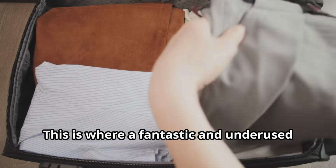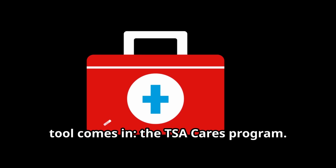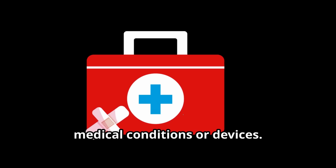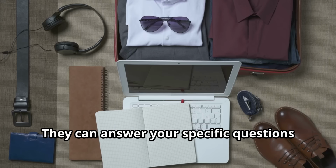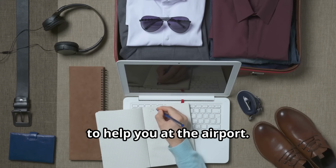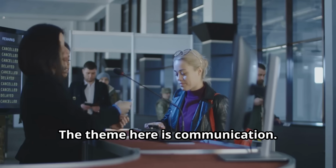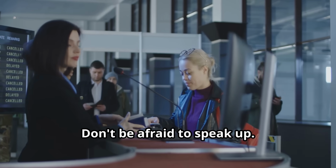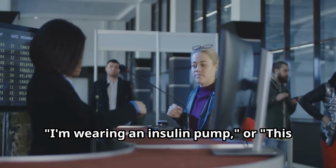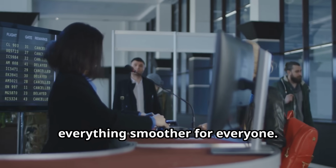This is where a fantastic and underused tool comes in, the TSA Cares program. It's a helpline you can call 72 hours before your flight to get help with medical conditions or devices. They can answer your specific questions and even arrange for a support specialist to help you at the airport. It's a free service designed to make things easier. The theme here is communication. Don't be afraid to speak up. Just calmly explaining, "I'm wearing an insulin pump," or "This bag has my injectable medication," makes everything smoother for everyone.